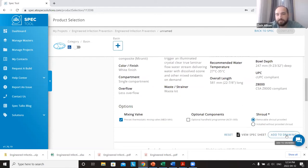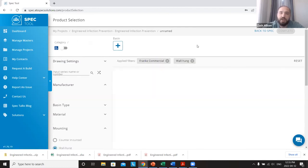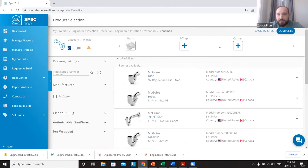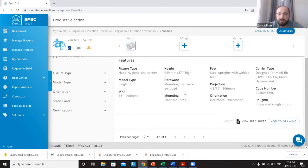And we can hit add to drawing. And this is going to add it to that spec package that I started putting together earlier. The ATS site is also going to always recommend additional components that may complete an assembly. So a basin may need a faucet, or in this case, a trap and a carrier. I can hit skip on anything that I want. So if I do wish to include the carrier, then I can do so.